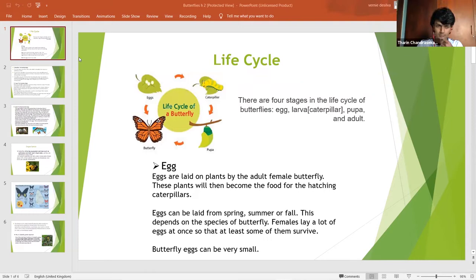And eggs can be laid in spring, summer, or fall, and this depends on the species of butterfly. Females lay a lot of eggs at once so that at least some of them survive. And butterflies' eggs can be very small. And let's see the caterpillar stage, the feeding stage.